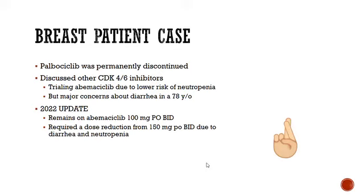We discussed, thankfully, there are other CDK4/6 inhibitors we can use. We did abemaciclib for her, and of course, diarrhea is the dose-limiting toxicity with that. Was really cool, and I still have my fingers crossed. She remains on abemaciclib 100 milligrams twice a day. She did need a dose reduction initially because she had diarrhea and a little bit of neutropenia. It wasn't as bad as palbo, but she still maintains on this to this day, which is really amazing for her, especially since we had such a rocky start.